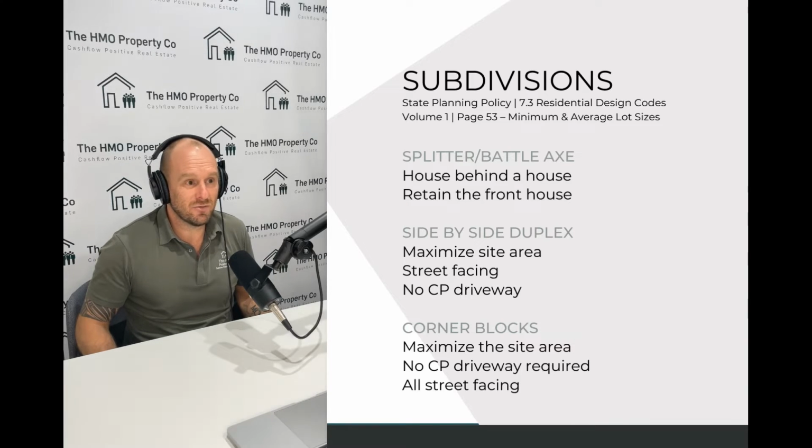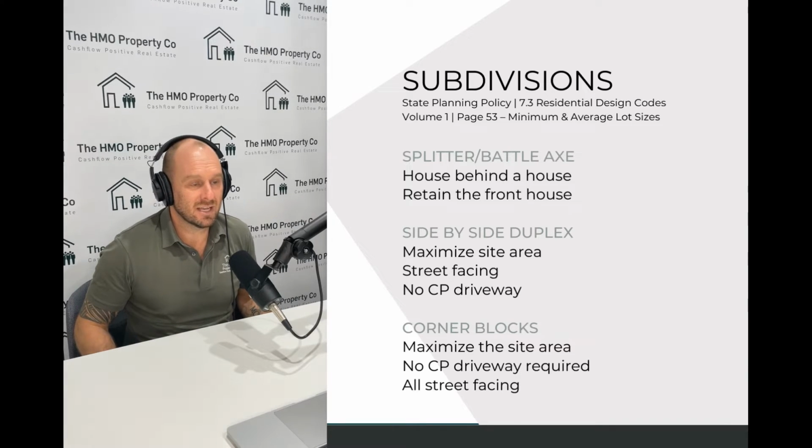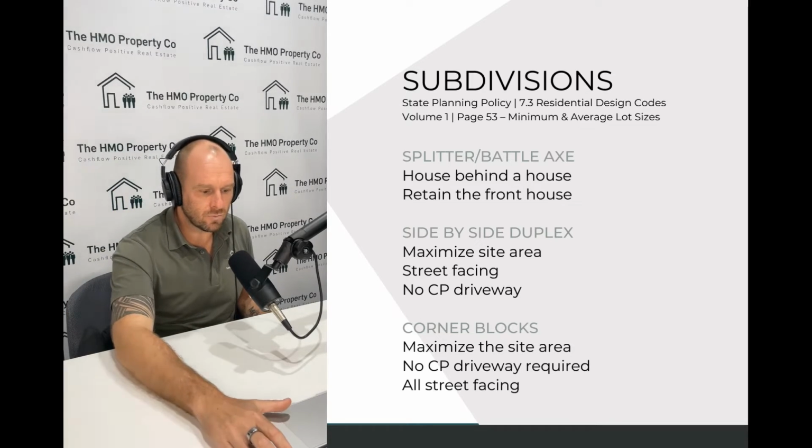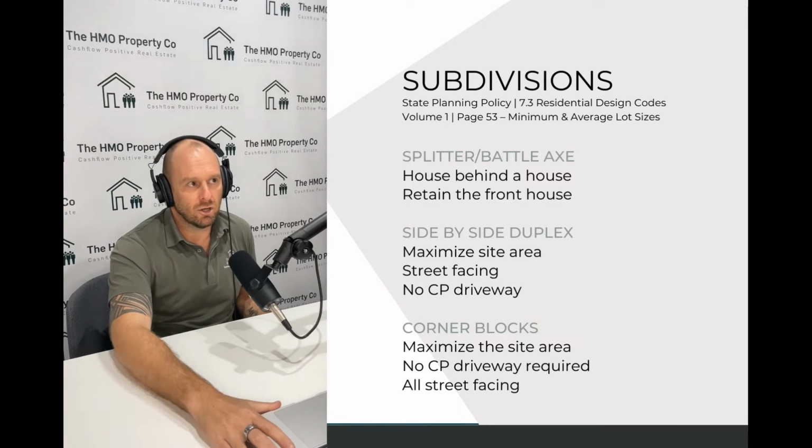I'm not going to dig into it too far. I'm definitely not an expert on DCP 2.2. I'm the type of person that surrounds myself with experts and gets the information from them. But corner blocks are good, because you can end up with 2 street frontages. Again, you don't need any common property driveway, so you can maximise the site area. And all of your properties can be street facing, and all of them can have good frontages as well. So everybody loves corner blocks.